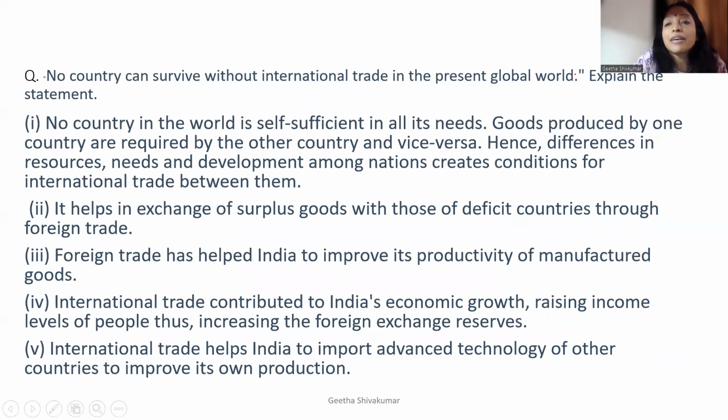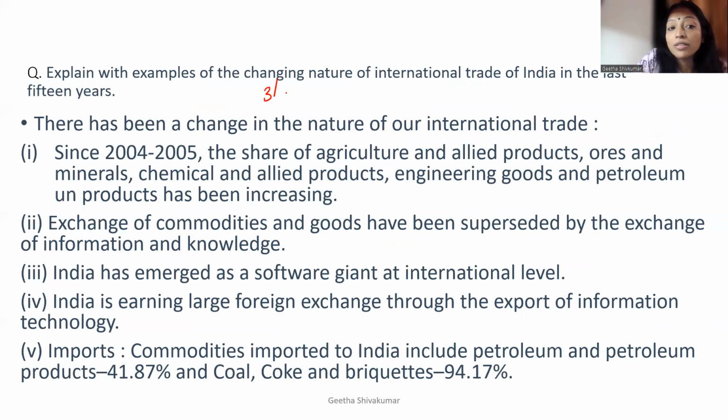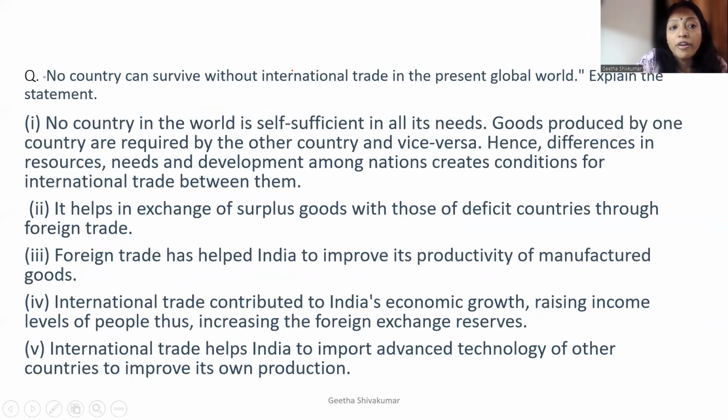No country can survive without international trade in the present global world. Explain the statement. Again, very important. Or they can ask you why international trade plays a very important role, one and the same. So this question can again come for 3 marks, or it can come for 5 marks. So what they are asking you is, without international trade, the country cannot survive.